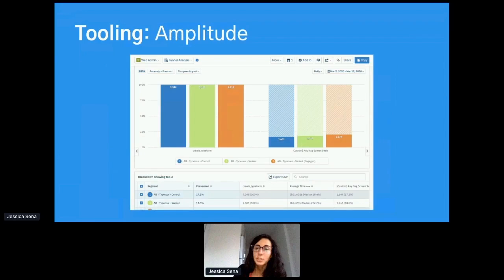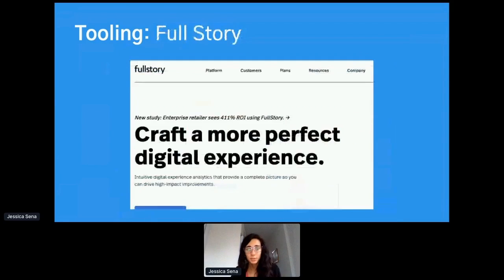We also use Amplitude, a platform that helps us to visualize the data and create dashboards that help to answer the critical questions regarding the experiment. And sometimes we are also using Full Story, which helps us to catch and index every digital interaction of the user with our platform in a scalable way.